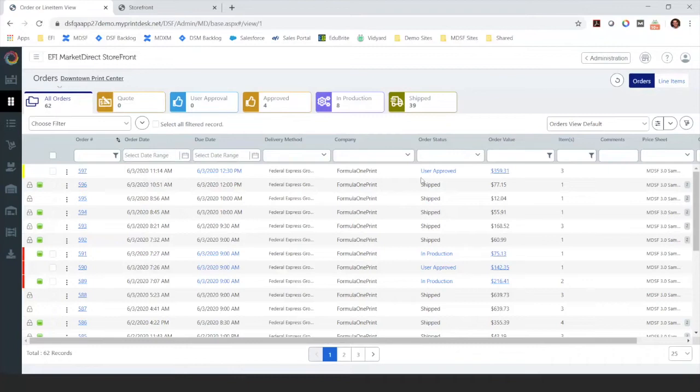And we'll talk a little bit about the new UI here as well, because when we talk about the administration UI with 11.0, you'll notice that the UI is updated for managing products, order view, as well as line item view, which replaces the operator view. So here on our order view, you'll notice that we have a nice list of all of our orders with data columns tied to each order. At the top, we have a little bit of a dashboard with KPIs for quotes, for user approval, approved, in production, and shipped. And that allows administrators to come in and toggle between these very quickly to see the orders that fall within each bucket.